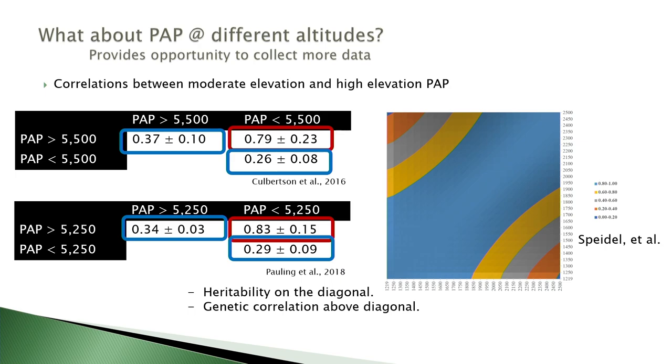This bottom one is some work that we had another grad student do, and this was the foundation work for the American Angus Association PAP EPD that they are currently doing production runs on. And this American Angus Association EPD has similar heritability estimates and very similar genetic correlations. But what this does is it allows us to use PAPs from a wide range of elevations in order to predict the EPD of interest, okay?